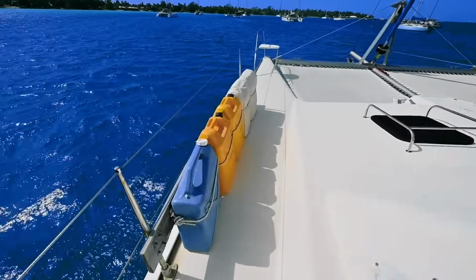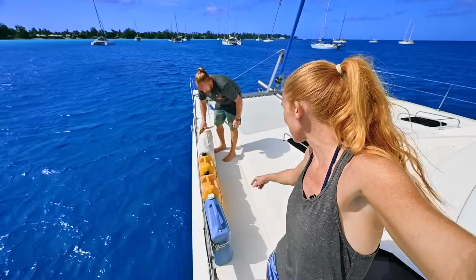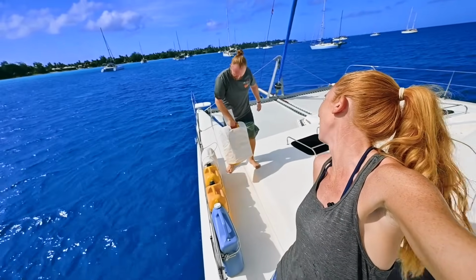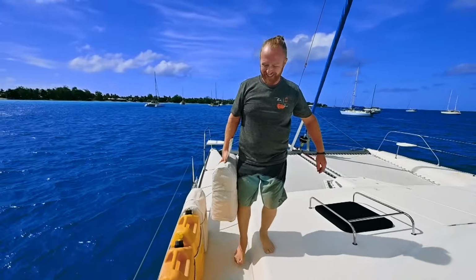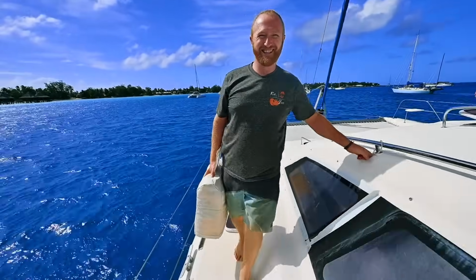It's like we planned it with the new covers that I just finished making. Well, I didn't. I've made 2 out of 4 for the jerry cans, but we get to test them out. Look how smug you are. This is actually quite well thought out. I do like them, it has to be said. We just need 2 more, please. Oh, come on.